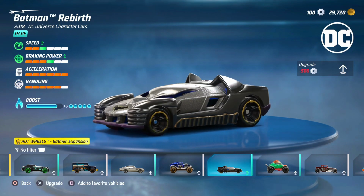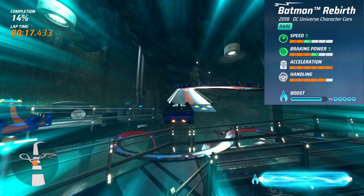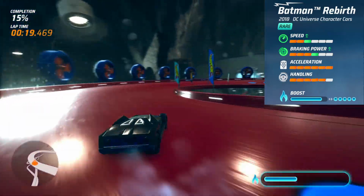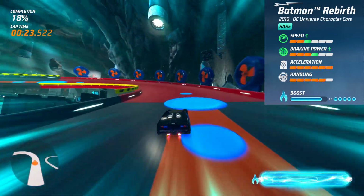The third car on the list is the Batman Rebirth vehicle. This one has the most acceleration out of the bunch with a sacrifice of some speed. I think this car has one of the best performances for tracks with a lot of turning, and the 5 massive boost charges will no doubt help it.